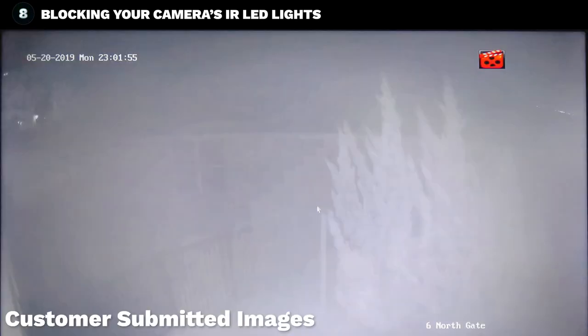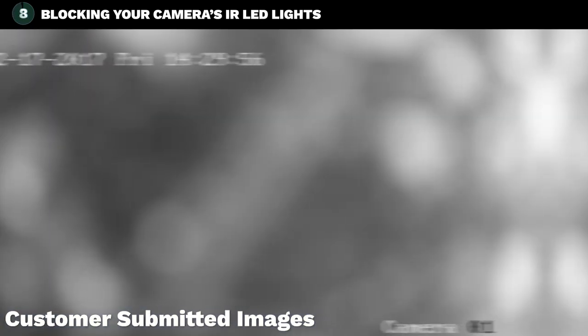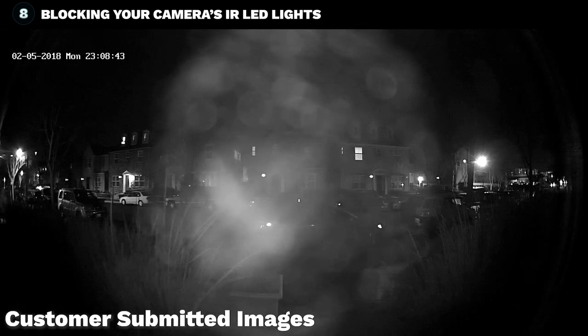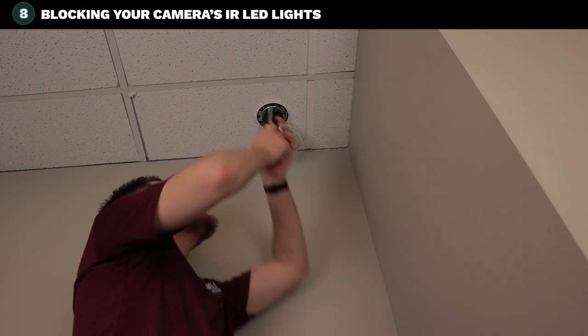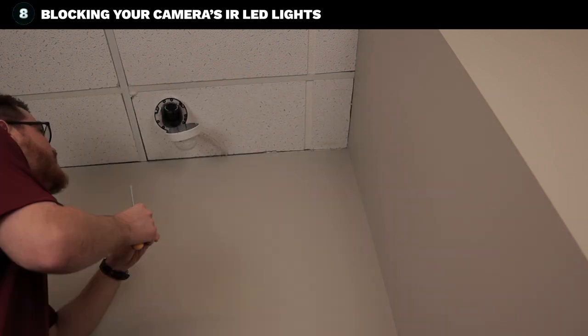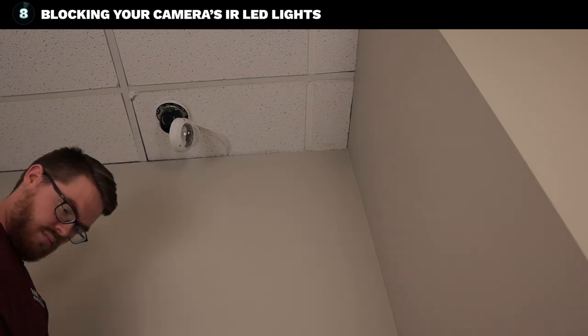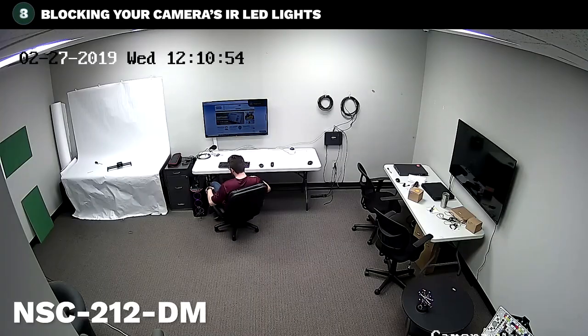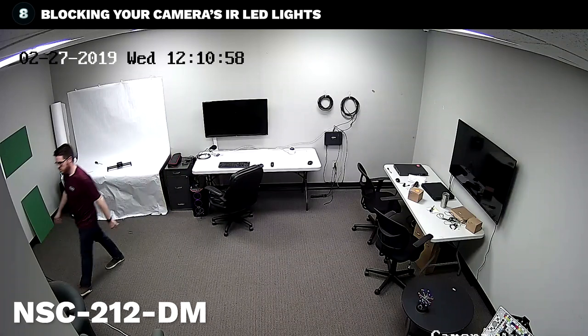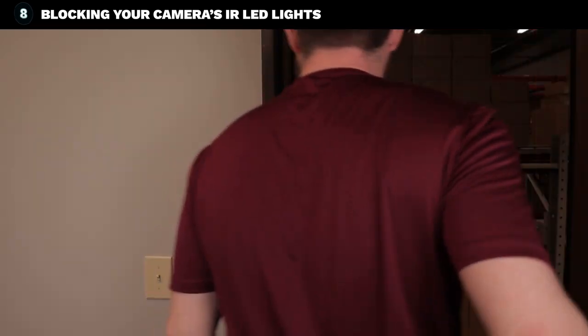Another issue you might experience when it comes to your infrared LED lights being blocked is IR glare. This is when your IR lights are reflected off of a nearby object back onto the lens, causing a very foggy image. So here, let's move the camera over just a couple of inches so that the IR lights have free range. Since we typically install cameras in broad daylight, and since we can't see infrared light, it's easy to forget about this step, but it's so important if you really want to get the most out of your camera.